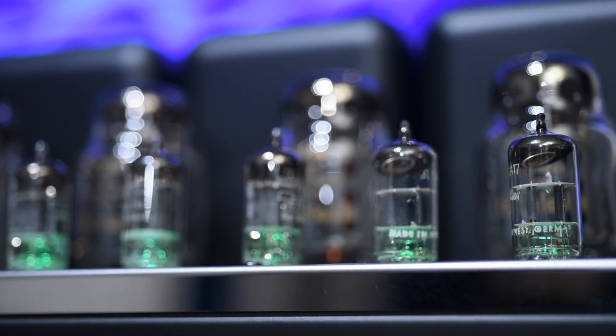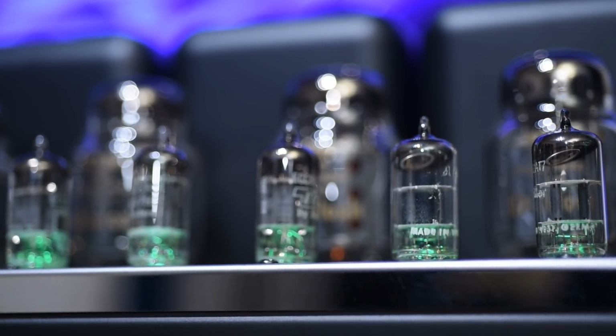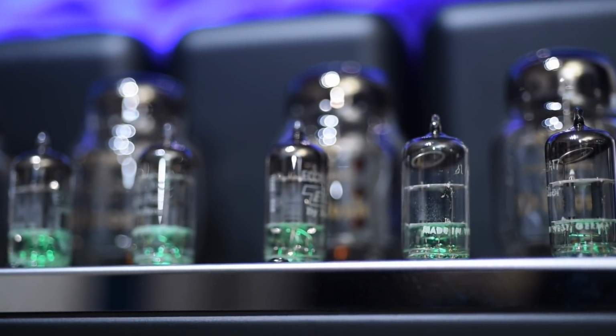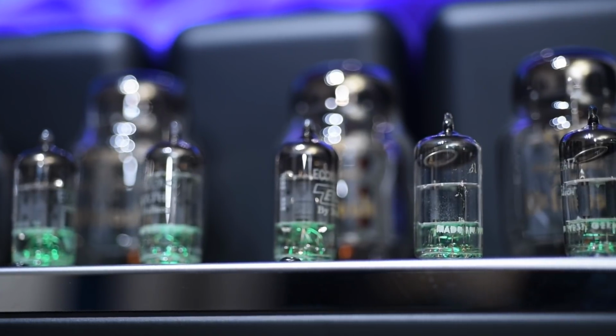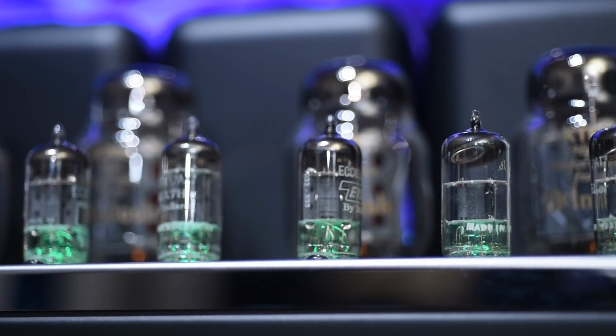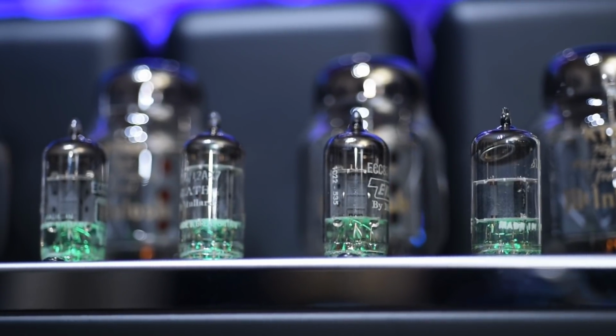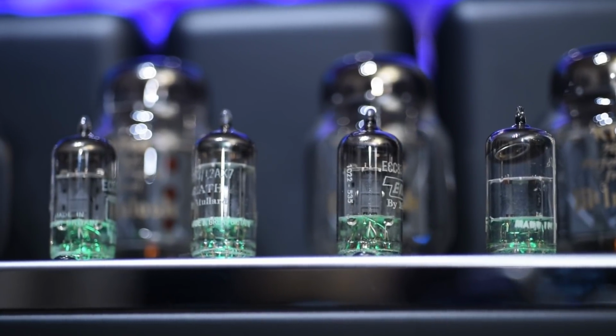Now, there is one problem with what I just described. It is possible you might not get this level of performance if you buy this amp, because the problem is my audio buddy Mr. Kanta changed all the front tubes to new old stock. And if you go buy those tubes, they're like $800 on the used market. Another realization I had is this.